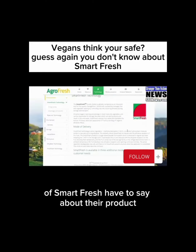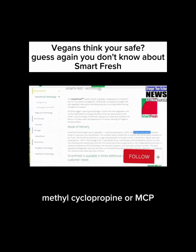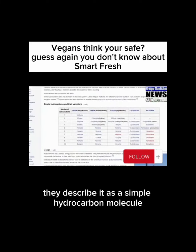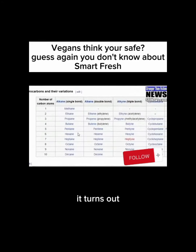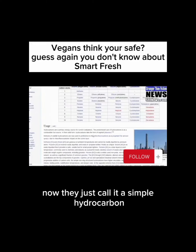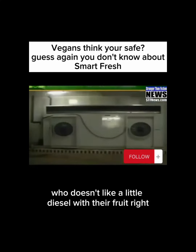Let's see what the makers of SmartFresh have to say about their product. They say the active ingredient of SmartFresh is methyl cyclopropene, or MCP. They describe it as a simple hydrocarbon molecule. Well, examples of simple hydrocarbons are as follows: butane, propane, and even hexane. It turns out they're gassing the fruit with petroleum-based products, ladies and gentlemen. Now they just call it a simple hydrocarbon so that nobody worries about it. I mean, who doesn't like a little diesel with their fruit, right?